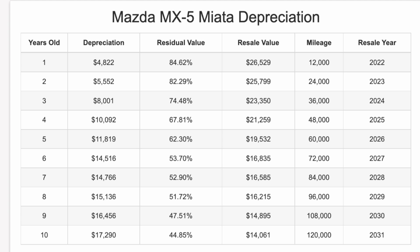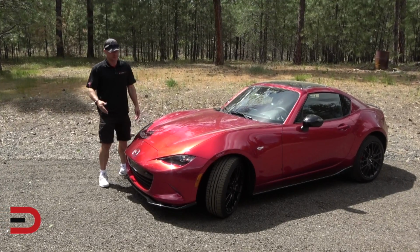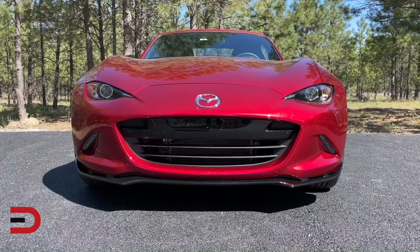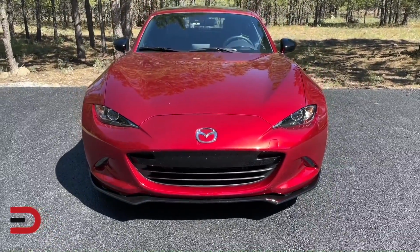These results are for vehicles in good condition, averaging 12,000 miles per year, also assuming a selling price of, again, $31,000 when new. If you were to purchase a used Miata that's 2 years old, you could save over $5,500 compared to buying new and still have a relatively new model on your hands with plenty of useful life remaining. If you plan on keeping it for 3 years, then your total cost of depreciation would be $6,200.